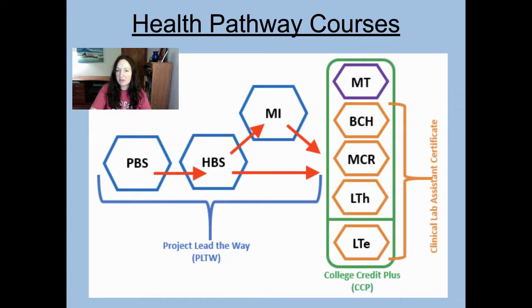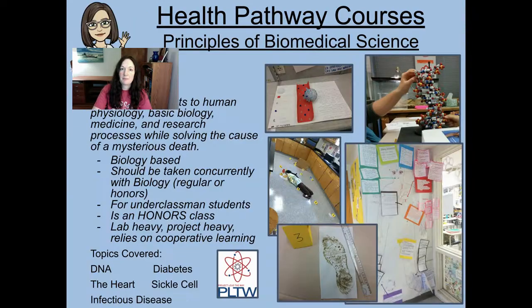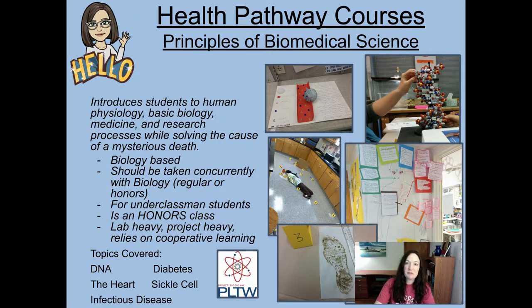If you are interested in a career in the medical field, you might want to consider taking the health pathway courses. And the PBS class, the very first one that you have to take, is meant to line up with biology. So it can be taken as a freshman or sophomore or even as a junior if it lines up with biology. The first class, like I said, is Principles of Biomedical Science. And I will say that this is an honors class, so keep that in mind. Even though it doesn't say honors, it is an honors level. It's biology based, and it is only for underclassmen, again, 9th through 11th grade.